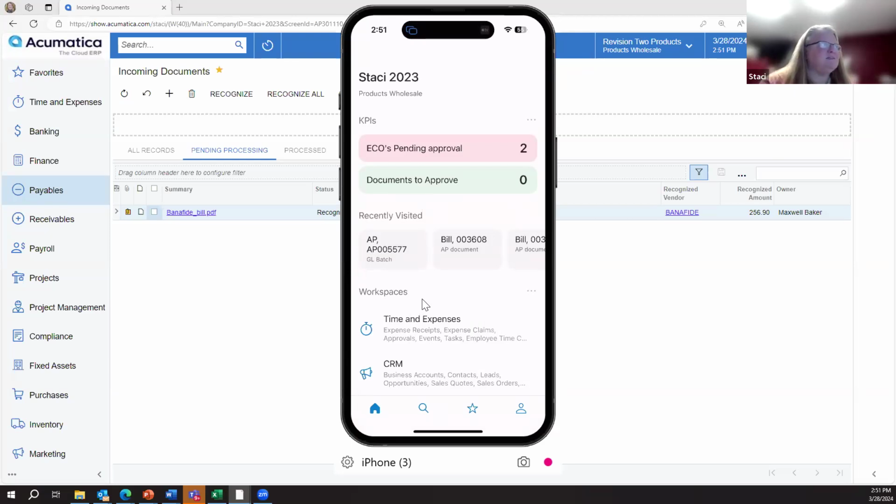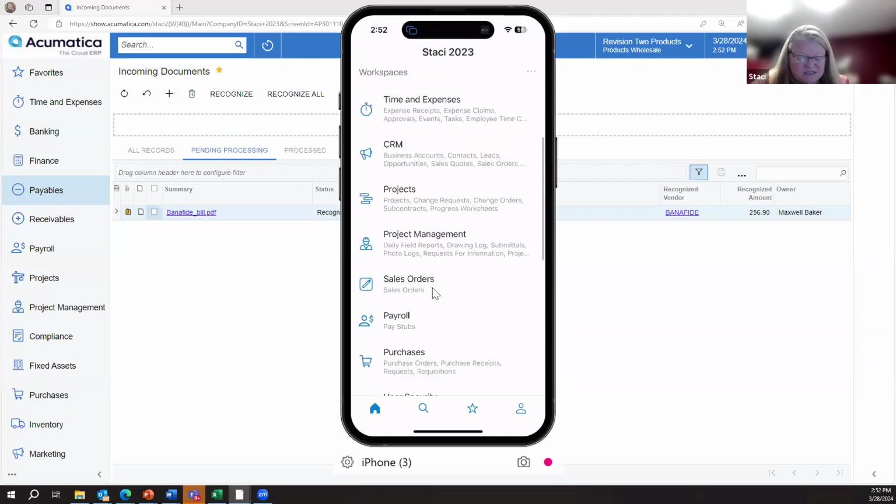And again, similar information. I can tell it what KPIs I want to show on my mobile device. Obviously, it's smaller real estate here, so I don't want everything to clutter the whole thing, but I can turn on and off what I want here. This is that recently viewed that we had back on our main site. I can toggle between the items that I've done recently there. And as I scroll down, you can see all of my individual workspaces.